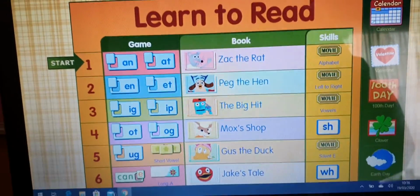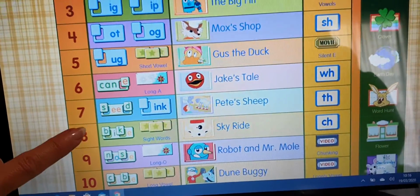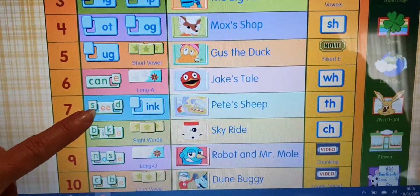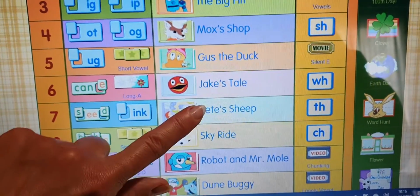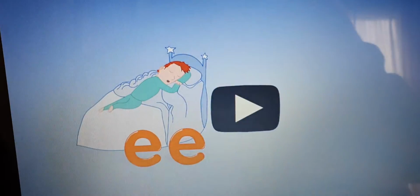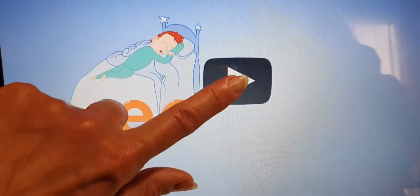Okay, today, remember, we are going to read book number 7, Pete's Sheep. And I want you to do these 2 exercises, and I want you to read this book. Okay, so we're going to be reading the Pete's Sheep book. All right, so I want you to read it with Mommy and Dad.